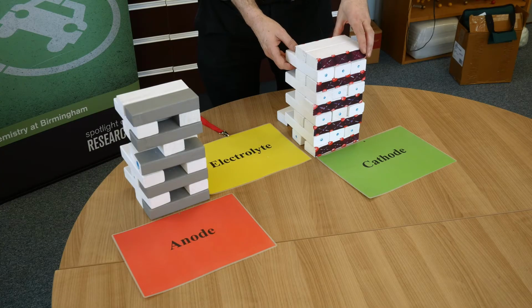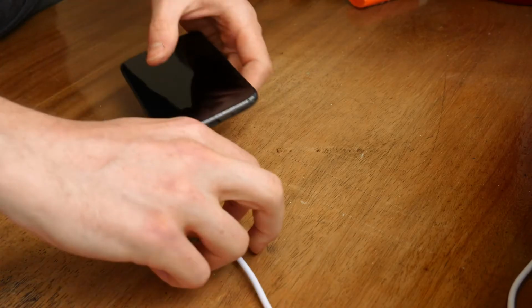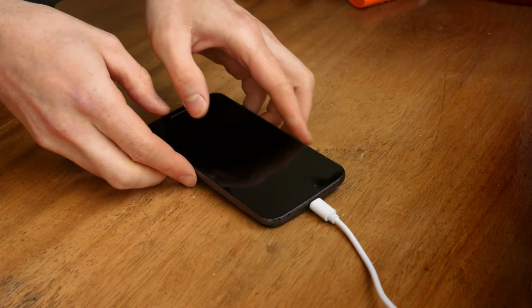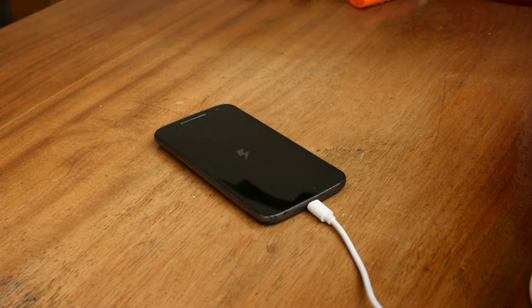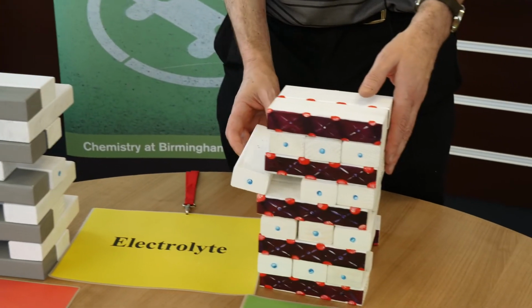The lithium-ion batteries work by reversibly shuttling lithiums. So in charging the battery, we would take lithiums out of the cathode and insert it into our anode. And then as we discharge the battery, we would move the lithiums back.